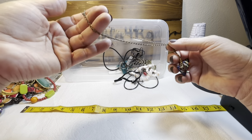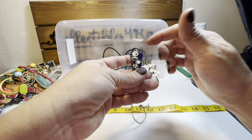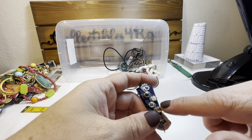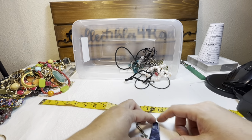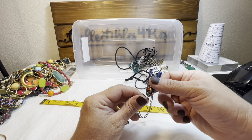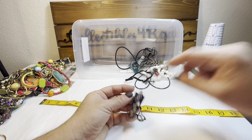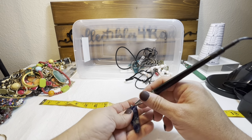The chain looks tarnished. I wouldn't even worry about the chain. I'm going to leave it on here. But I do love this pendant. I like these cabochons on here. It's got purple, black, white. It looks super 80s geometric. I mean, this thing is sharp. This could hurt somebody. I don't think that's smart to put at the end of your pendant, but hey, it could be a weapon too, so who knows?